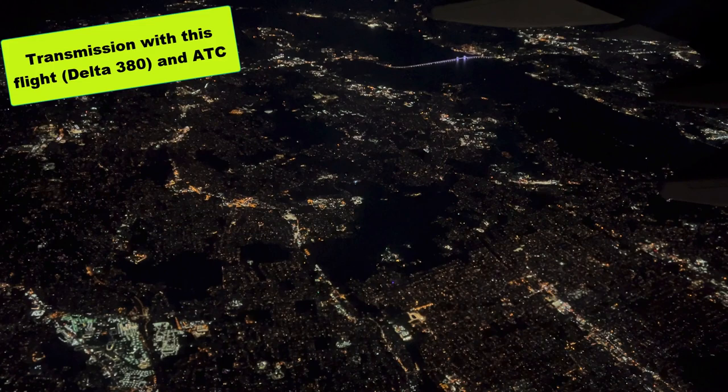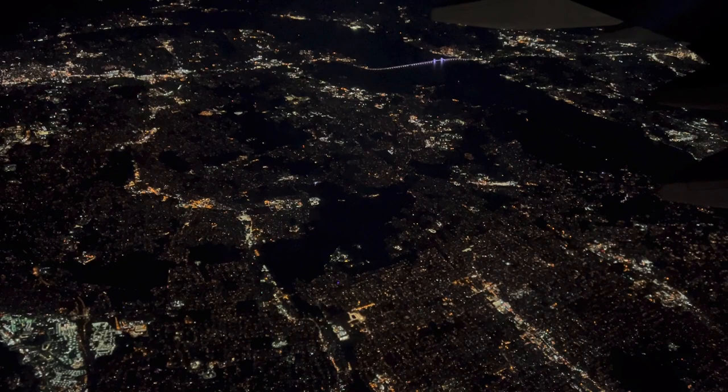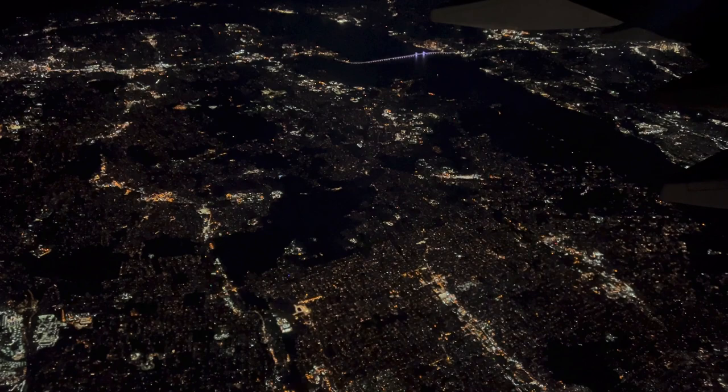We're told to descend to 13,000 feet. Departures from LaGuardia headed to the south are restricted in their climb to 12,000 feet, leading to 1,000 feet of separation. All we have to do for now is descend to 13,000 feet and fly towards LaGuardia.